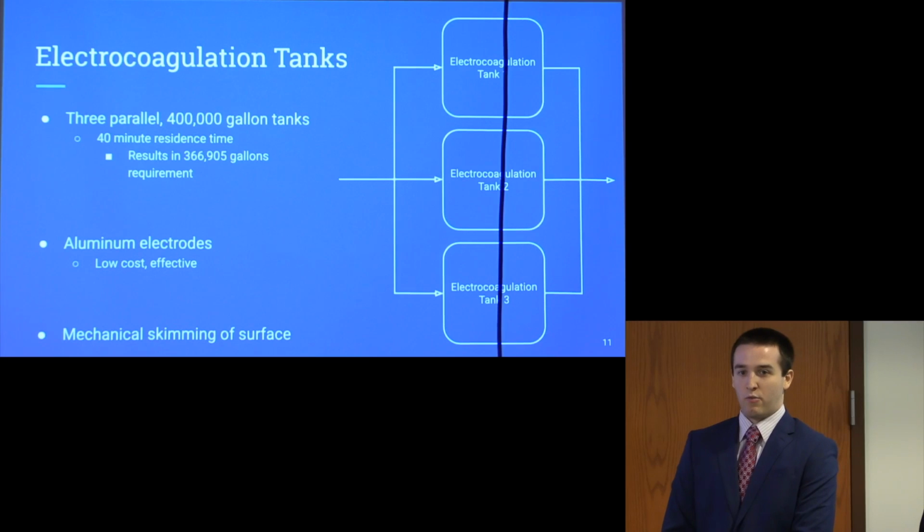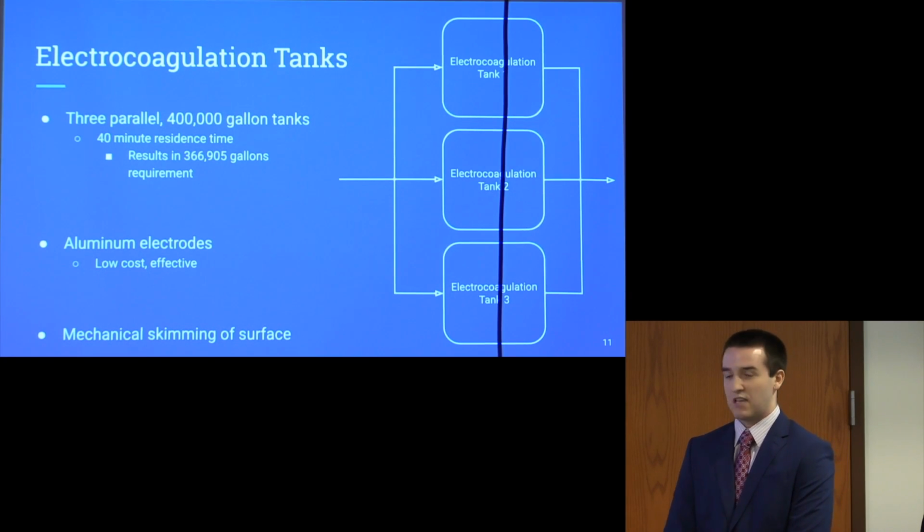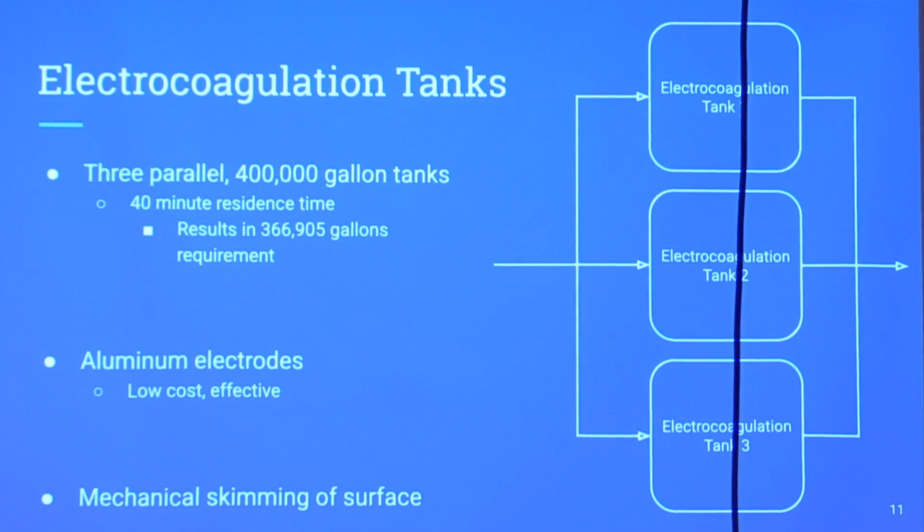With the flow rates that we are borrowing from Cambridge, that results in about 367,000 gallons over 40 minutes. So we just rounded up to 400,000 gallon tanks for our electric coagulation tanks. This allows sufficient air in case it overfills a little bit or underfills. For the electrodes, we're using aluminum electrodes. They have been proven to be effective. They're pretty cheap. Not a lot of issues with them. They're pretty good for this purpose.